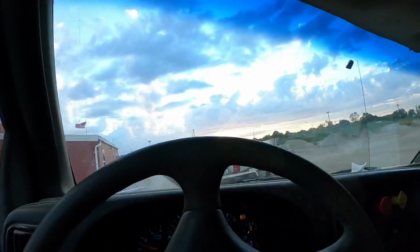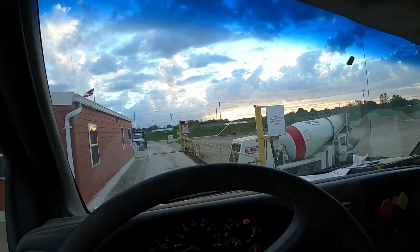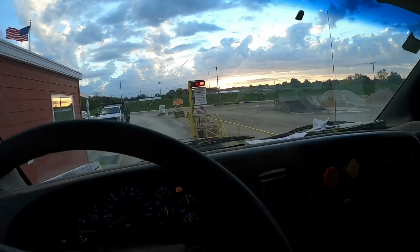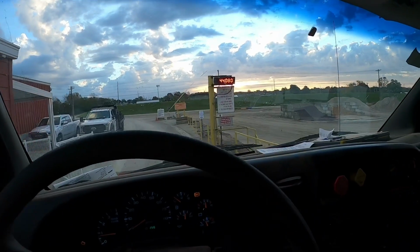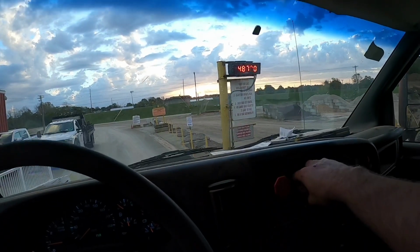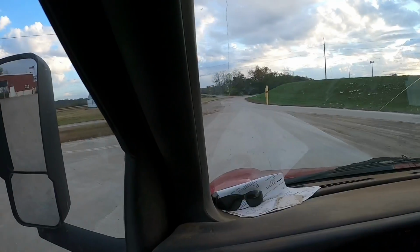We are loaded back to the scale. Blocks that way.